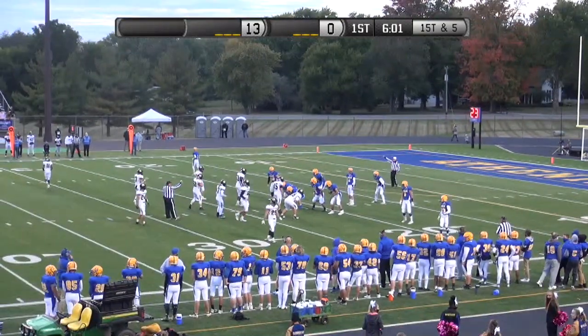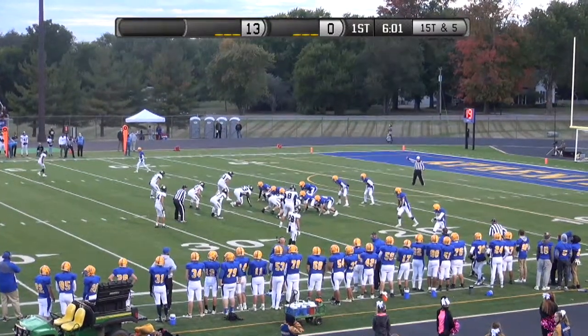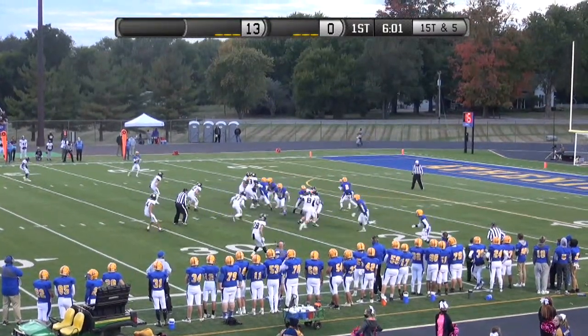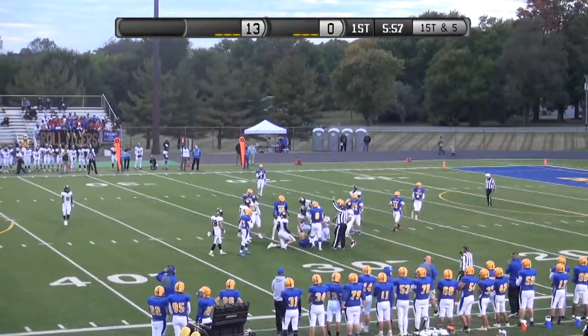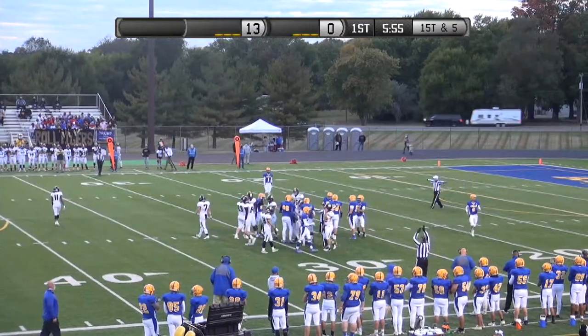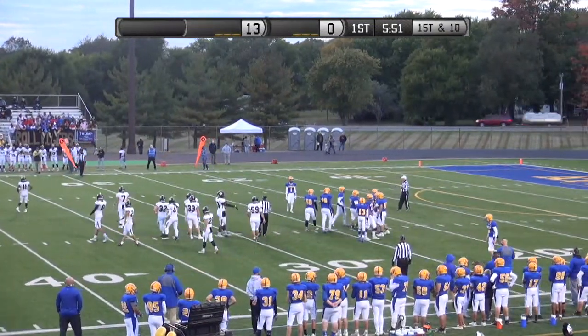So here we are with Fields and Underwood in the backfield. This time on the short side of the field, we got Willis and Hernandez, but the ball is handed off right up the middle to Fields, and good run. He's got first down. That was outstanding. Great run right up the middle. Good quick hitter. Well, the new formation.